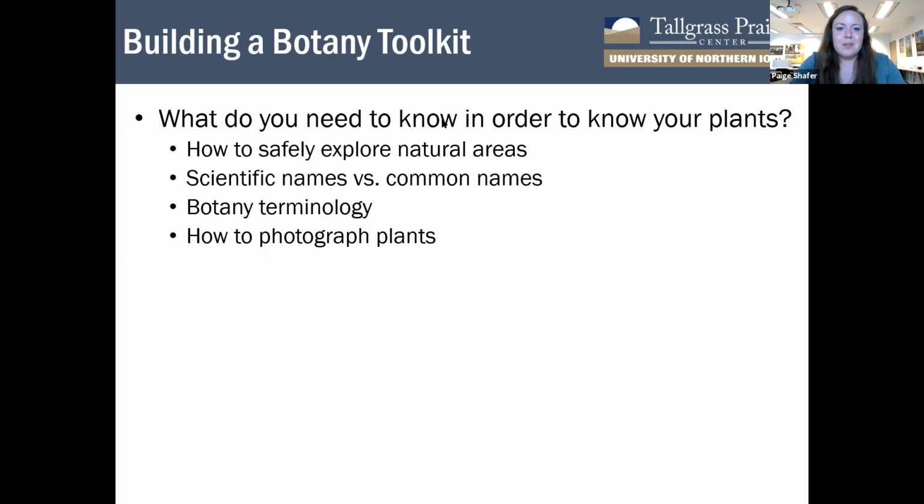So what do you need to know in order to know your plants? You need to know how to safely explore natural areas. You need to know the difference between scientific and common names. You need to know some basic plant and botany terminology, and you need to know how to photograph plants.